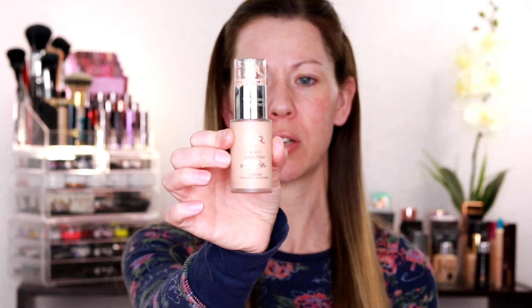So a foundation that did release in 2019 that I actually do like, I just grabbed the wrong shade because I bought it online, is the Pure 4-in-1 Love Your Selfie Foundation.